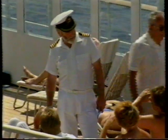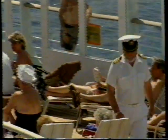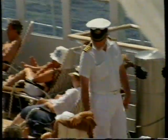Passengers, as part of their cruise experience, want to be able to go home and say that they have talked to and they have met the captain. To this end, I try to get around the ship at least 5 times a day, because it is important that A, we are seen, and B, that we actually talk to the passengers and find out how they feel about their cruise and what they're doing.